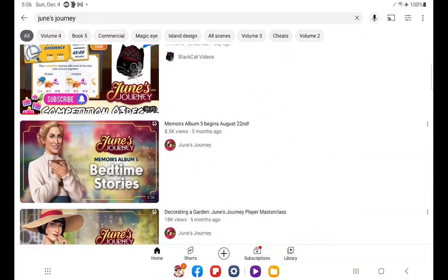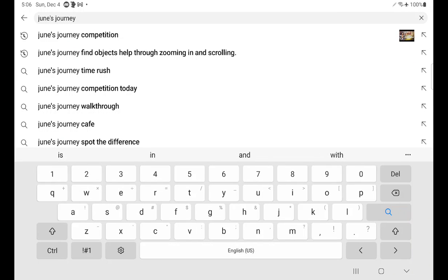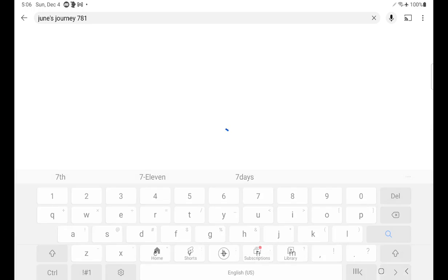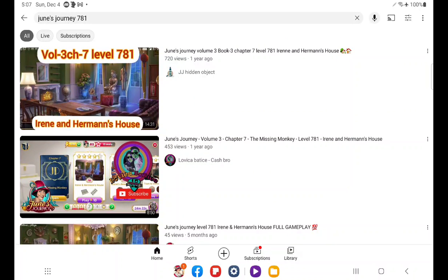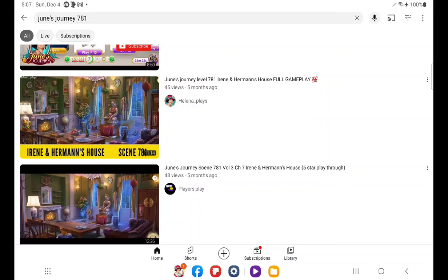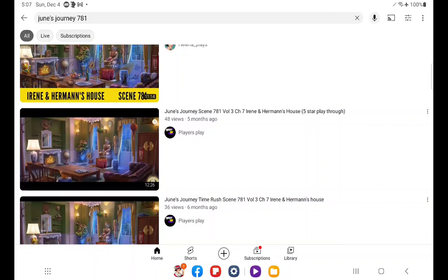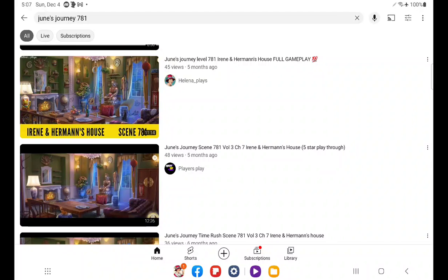But I think you have to keep on searching every now and then, especially if you're not finding what you want. You might search for June's Journey and then put some kind of number after it. It's probably a scene number. And so here I found on JJ Hidden Object play of 781, and I also found it on Lovica Battis, and I also found it on Helena Plays. So that's an interesting thing to do, is say June's Journey and then put the scene number, and it looks like quite a few people are posting scenes. I've got to remember that. I haven't really been doing that myself. So I think that's the June's Journey spiel on YouTube.